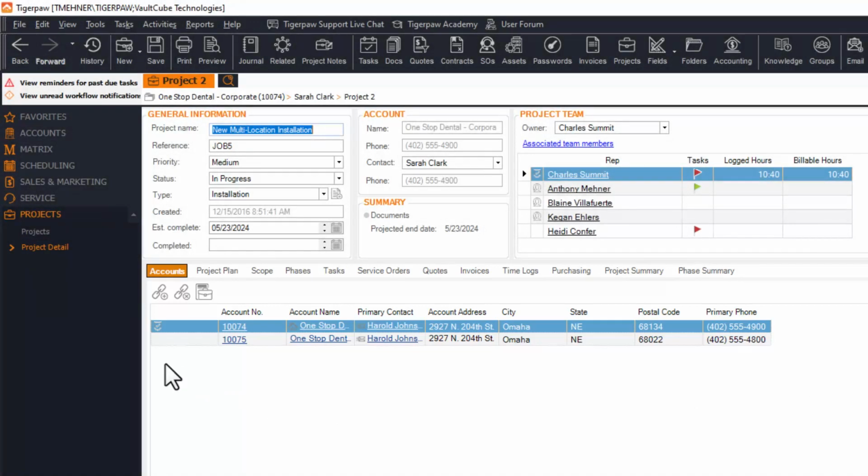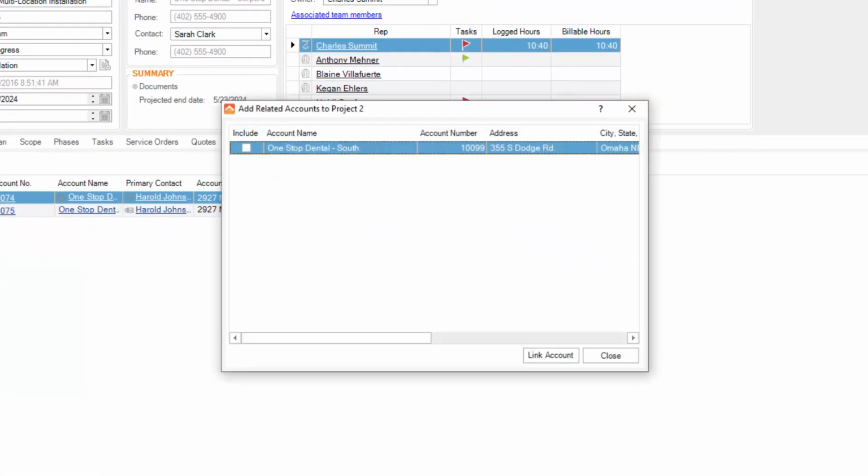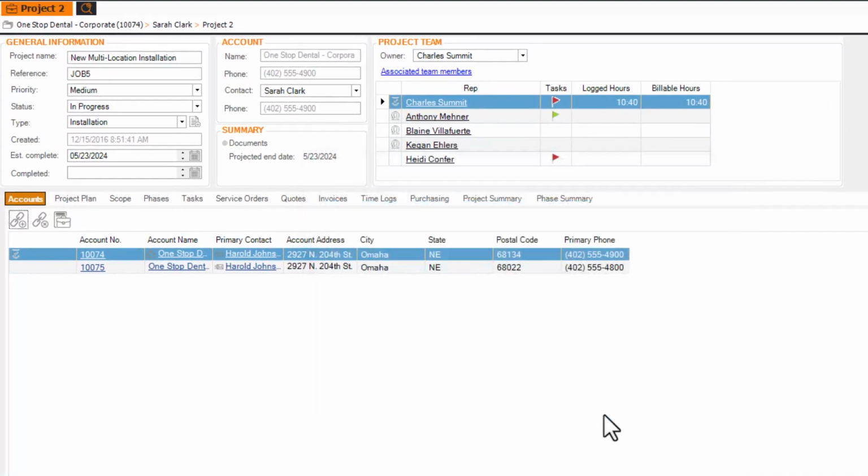A Tigerpaw project can be created to track work across multiple related accounts or sites if needed. The only requirement is that the accounts are first related in Tigerpaw. Once that's completed, I can simply click Link to a related account here and choose all of the sites where work will have to be done to complete this project. This will give me the ability to link all related quotes, tasks, service orders, invoices, time logs, and purchase orders created against these accounts to this project.